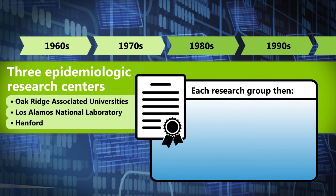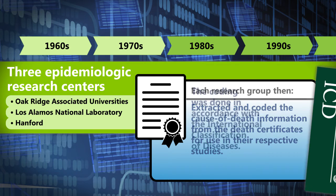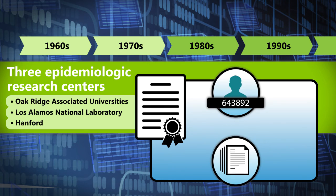Each research group then extracted and coded the cause of death information from the death certificates for use in their respective studies. The coding was done in accordance with the International Classification of Diseases. Each worker was assigned a unique identifier, a number that allowed information pertaining to that worker to be linked together, regardless of the research center that collected the data or the file in which it appeared.